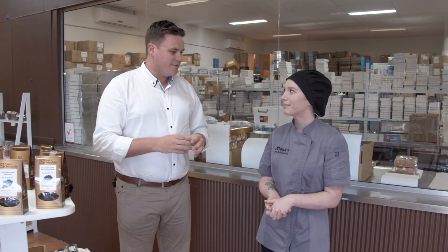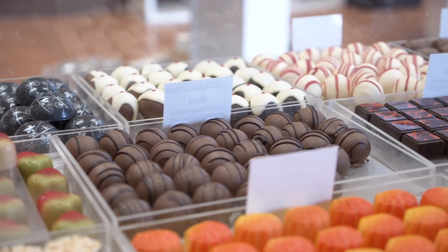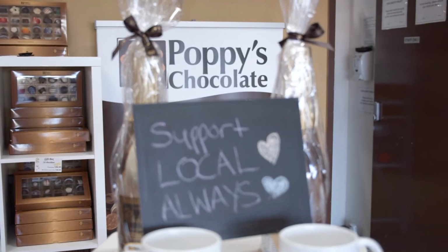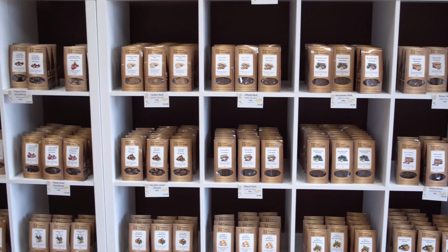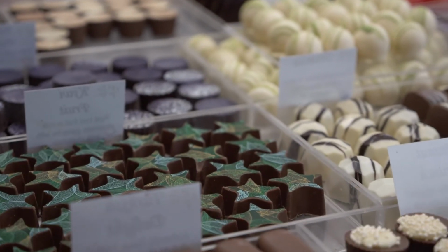I'm here with Annalise at Poppy's Chocolates in Beenleigh, where you make some of the best chocolates in Australia, right here in Logan. Now, what makes Poppy's chocolate different from the chocolate you buy at the grocery store? So the chocolate you make here is actually all on site, and we're a small local business as well, which is great. All of our chocolate is actually handmade and made with love, which our brand is actually made of love, so it's quite important.